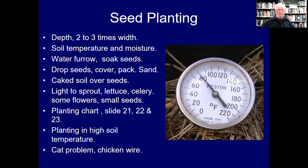Some seeds need light to sprout. Lettuce, celery, some of the flowers, and those small seeds.